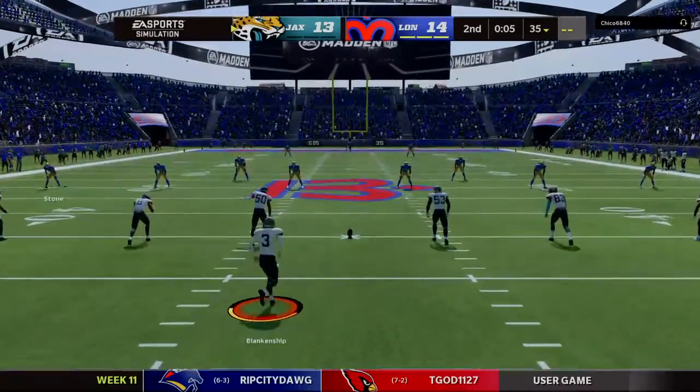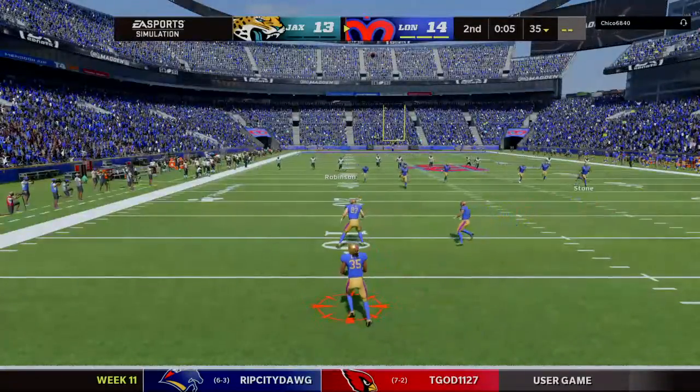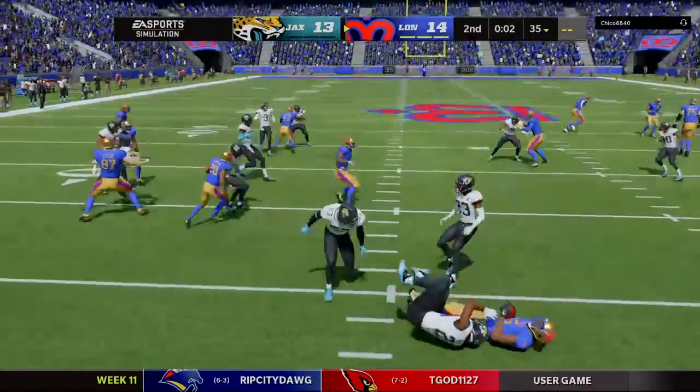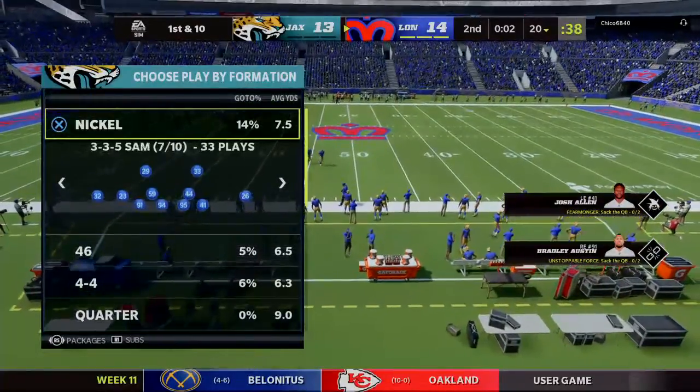Yeah, what a sequence there, and a nice one for them. They force the interception, put together a little drive, and then come away with 3 points. Nothing to it, partner. Just do it. And his guys will get the football right at the 20-yard line.